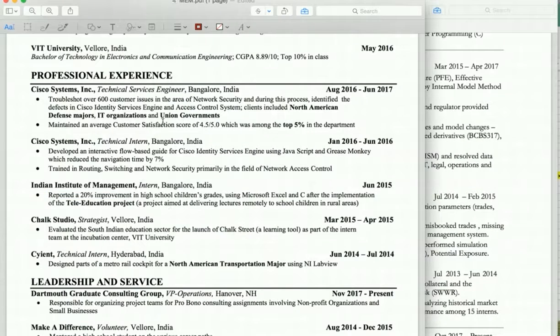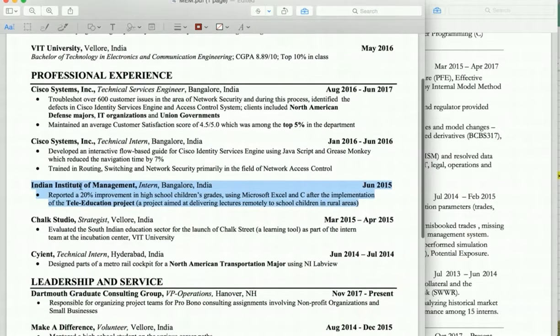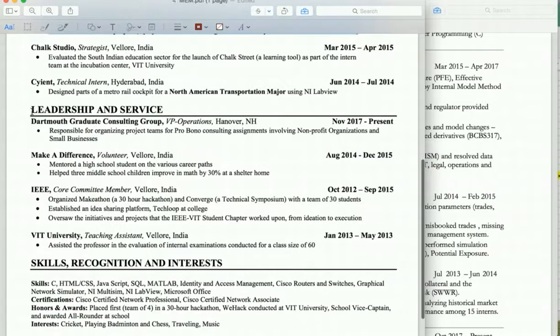I don't know if this person has highlighted it as much, because afterwards I'm seeing IIM internship, strategist, technical intern, technical services engineer, and then suddenly I'm seeing this leadership and service. I don't even know what service means here. So I think these are like extracurricular and leadership positions. So I would definitely change these headings.